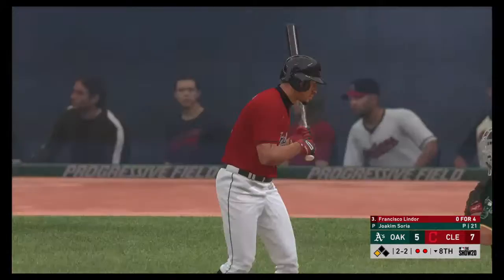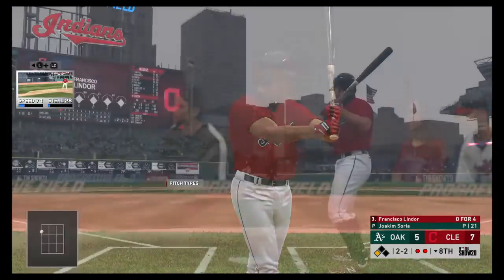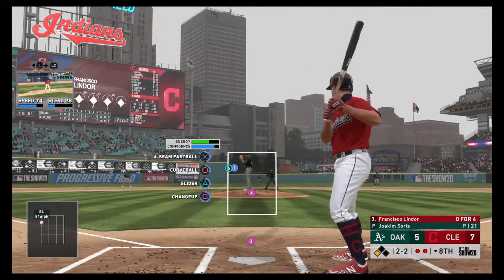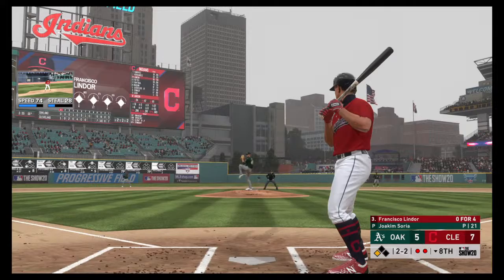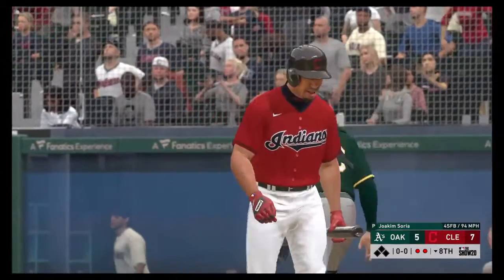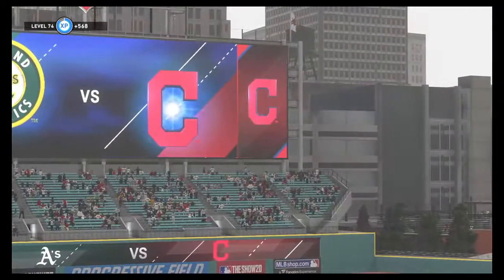Two balls and two strikes to count to Francisco Lindor. This is a fun guy to watch when he's up there. Really battles. Doesn't take any pitches off. He's a grinder. Always seems to make it difficult on the opposing pitcher. And he'll strike out here yet again, as it's been a ball game to forget thus far. 4 strikeouts. No damage done after the 2-out trip.